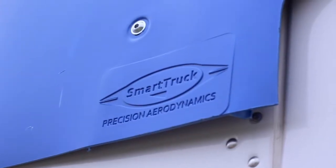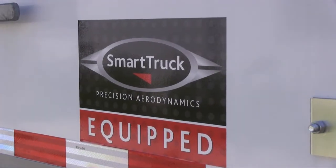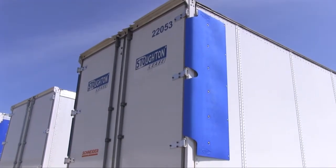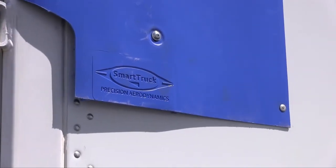We knew we needed an aerodynamic plan in order to offer to our customers. And in that, we went with the SmartTruck Top Kit. And that gives our drivers and our customers fuel mileage savings. It also makes that trailer now CARB compliant. They were able to customize the Top Kit color of our company color blue to help match our overall trailer.